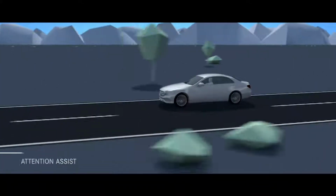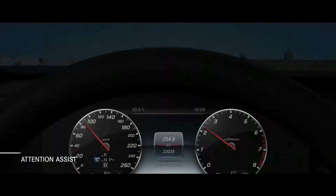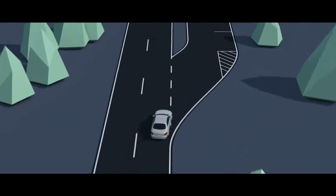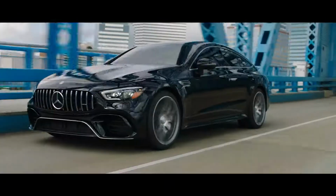With attention assist, the driver is alerted when they begin to show signs of fatigue behind the wheel based on an established driving profile drawn up during the road trip. Additional safety features include front and rear view cameras, LED daytime running lamps and tail lamps, and adaptive braking technology. When you put them all together, these features are designed to give you confidence at the wheel.